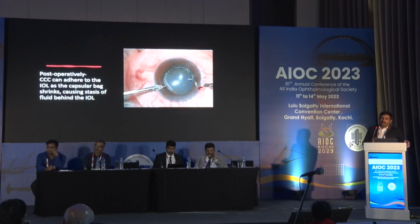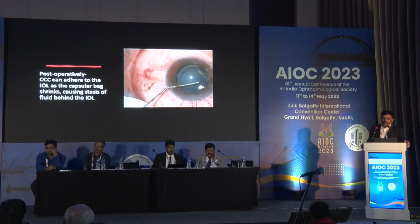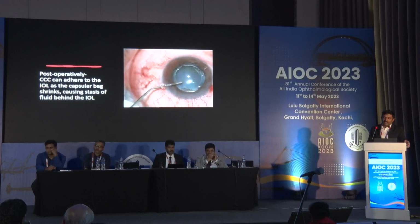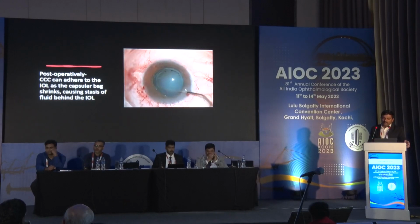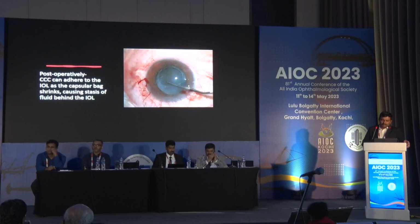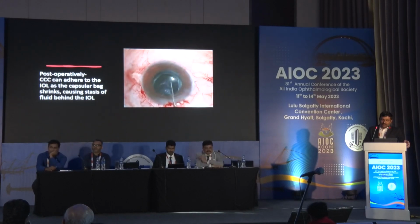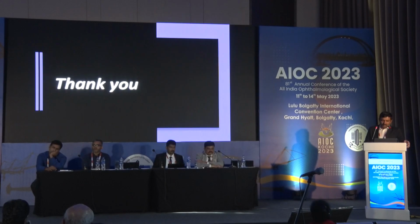Just releasing that adhesion between the capsular margin and the IOL will allow the fluid to come into the anterior chamber. You can easily aspirate that fluid. This is one of the maneuvers we can do, and just tap the IOL, and whatever liquid is there will come into the AC, and you can get rid of this capsular distension syndrome problem. Yeah, all the fluid comes out once you tap the IOL.